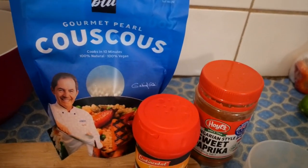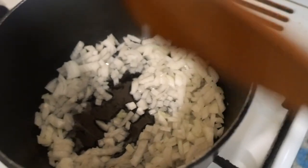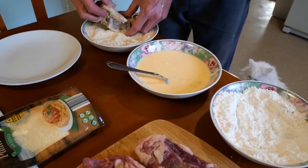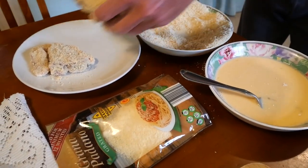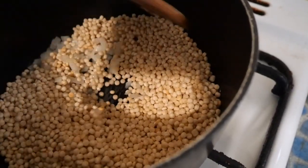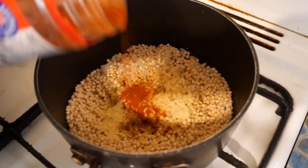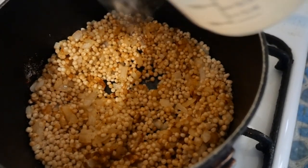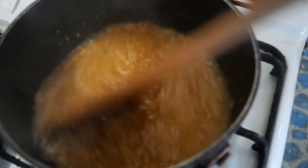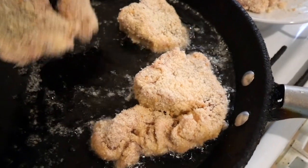So for the pearl couscous, you need one small chopped onion, sauteed. And lamb loin chops in flour, egg wash, and a parmesan and breadcrumb mixture. Saute the couscous a little bit, let it get a little bit golden. Add a generous amount of good quality chicken stock, a little bit of paprika, and a cup of boiling liquid goes in. It's boiling down to a simmer for about 10 to 15 minutes until it's all absorbed. And then shallow fry the loin chops.